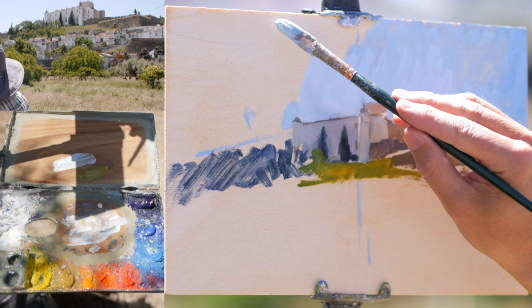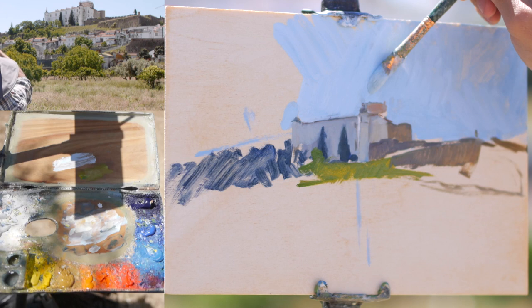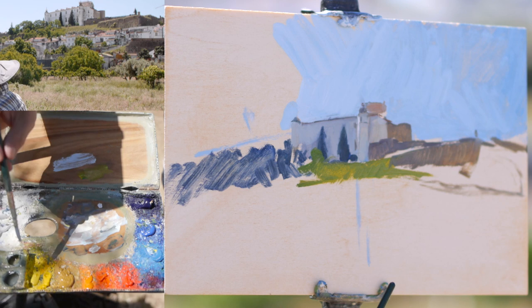And I'm still undecided about whether or not I want to put some red into the sky. I kind of like this very clean blue that we have today.